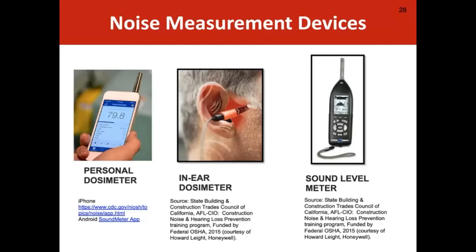The dosimeter stays on the worker for a certain sampling period, usually several hours or even the entire workday, and continually monitors the noise. At the end of the sampling period, a readout shows the average noise levels. The newest method to measure exposure is to directly measure the individual's protected exposure with in-ear dosimetry.